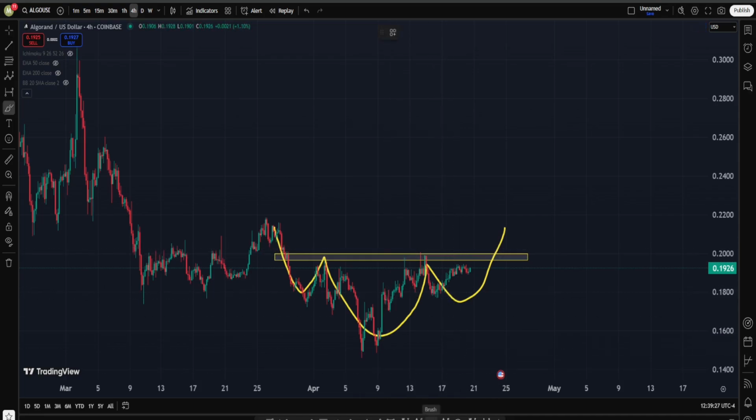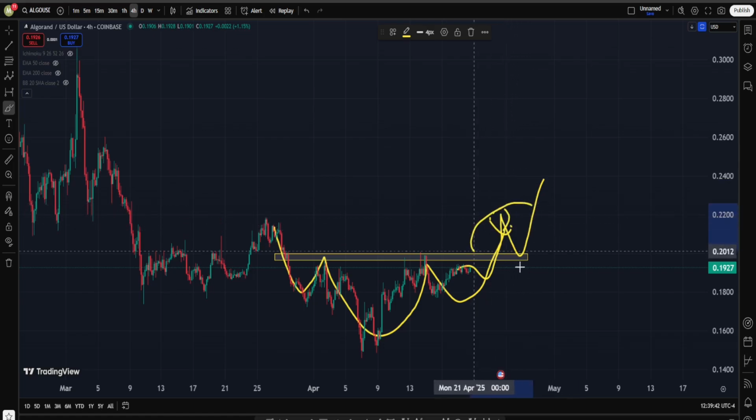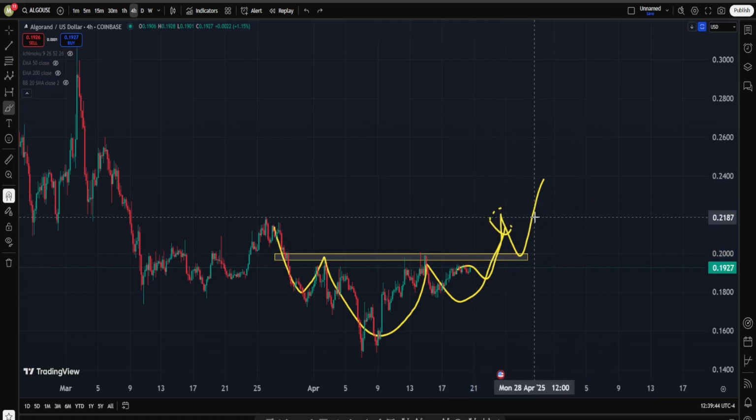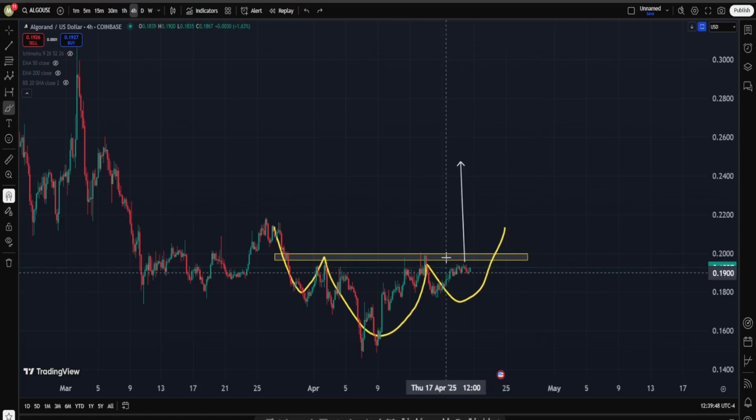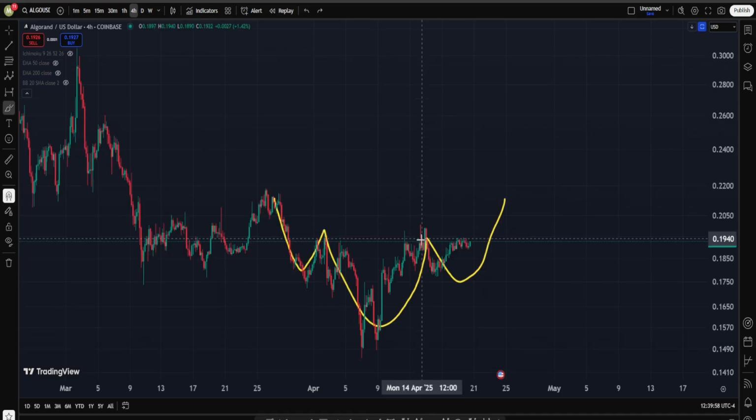We need to wait a little bit more and see maybe a move up in order to get the initial breaking phase of the neckline, followed by a pullback, and then a continuation of the move up in order to take this high. The moment that we see something like this happening in Algo, we can actually be much more confident about our move up continuing for quite a bit. So let's have our final conclusion and wrap up today's update.